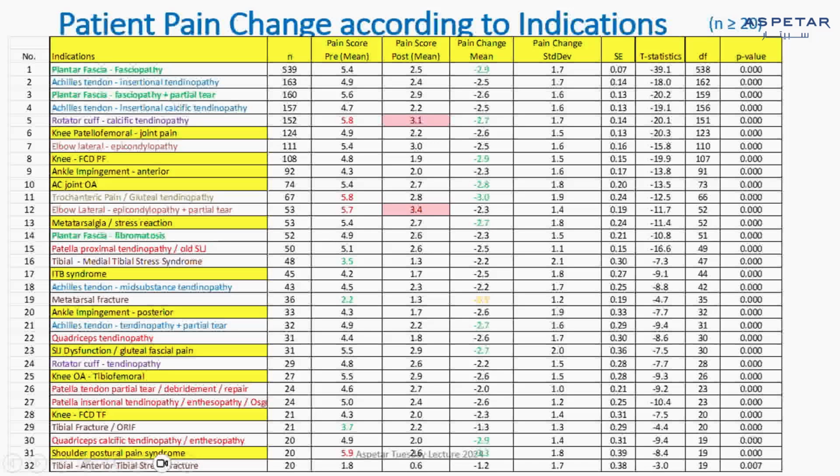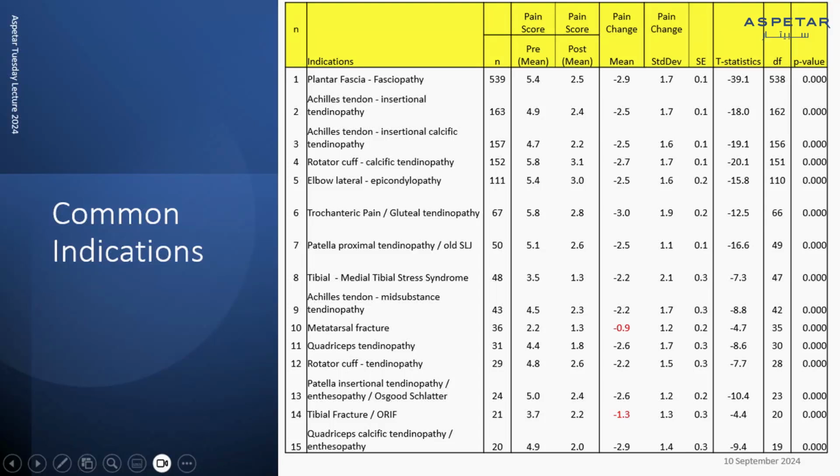Now, this is a very busy slide. If you look at the top 32, where you have at least 20 treatments, we have all these conditions. And the top 8 are above 100, and the following 10 or so are between 50 to 100, and the rest are below 50. So we will go through this slowly. Over the next few slides, we'll go through the common indications, followed by less common indications and the difficult conditions that we treat. So over here, these are the 15 indications which are most common.